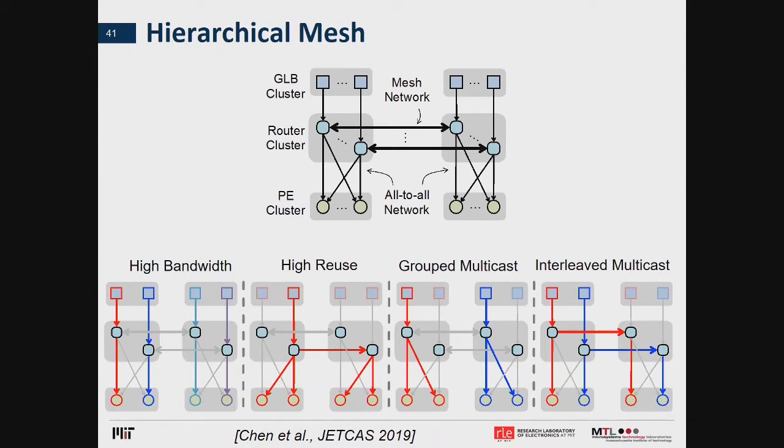So here are the different networks. If you want to get more detail, I would read the Eyeriss v2 paper, but you can see that it can do a lot of the different combinations highlighted here in the red and the blue in terms of the data delivery.